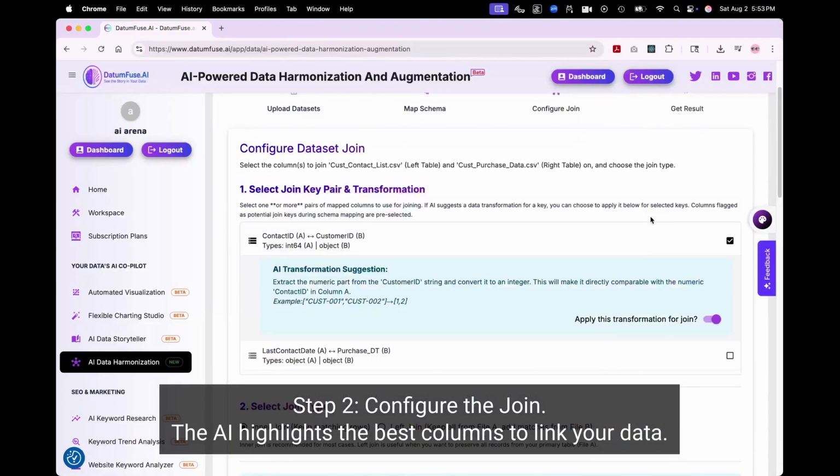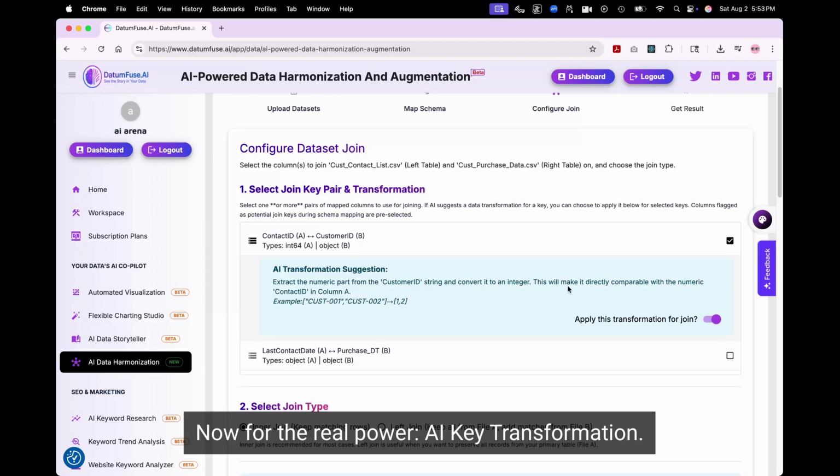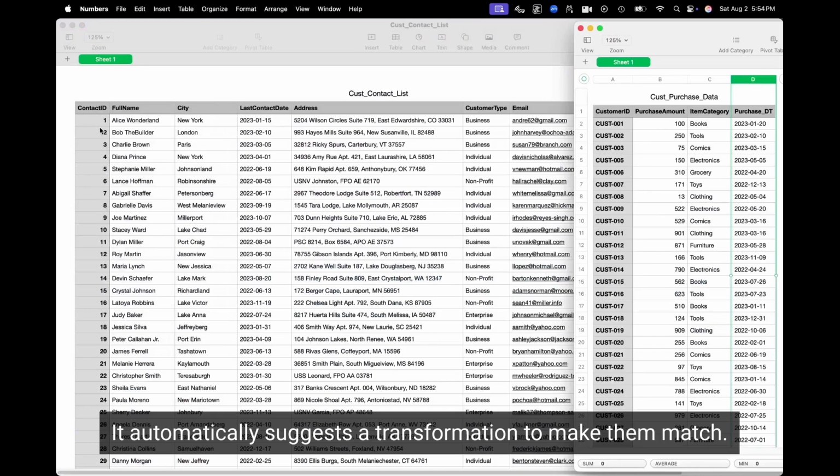Step 2. Configure the join. The AI highlights the best columns to link your data. Now for the real power, AI key transformation. The AI detected the different formats in our ID columns. It automatically suggests a transformation to make them match.